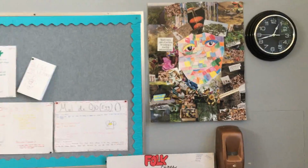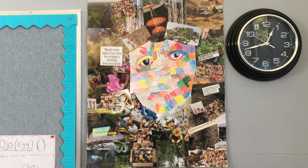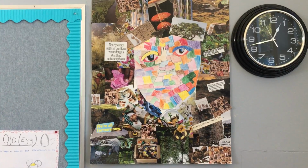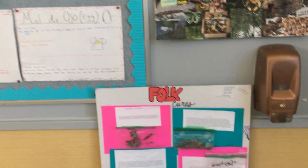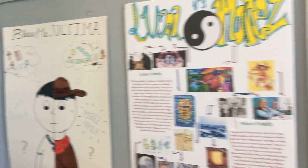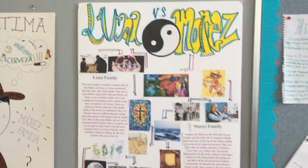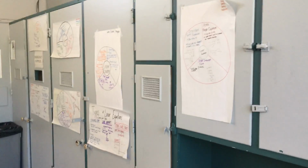On the wall back here, I have student artwork, student projects from our last assignment. This is a collage based on the novel Bless Me, Ultima that a group made of a portrait of Ultima. It's quite beautiful. I have some different presentations on folk cures that were part of the novel, some comparisons of the two sides of the family, some beautiful artwork the students spent time on, and I put that up right away and leave it up. Pretty soon they're finishing and working on another project, and I'll be putting up more artwork.